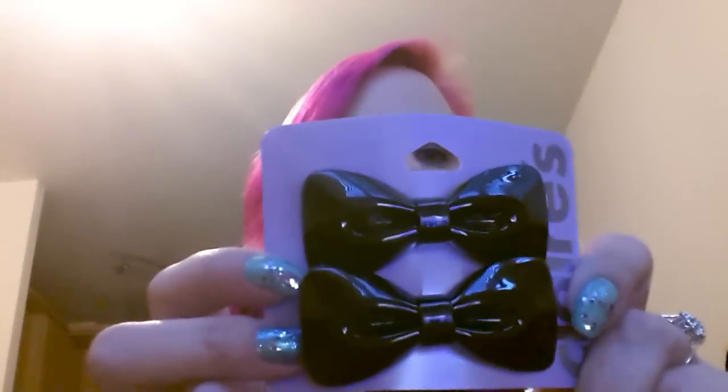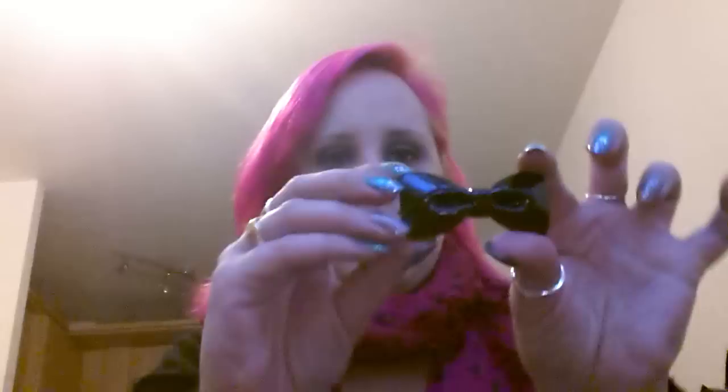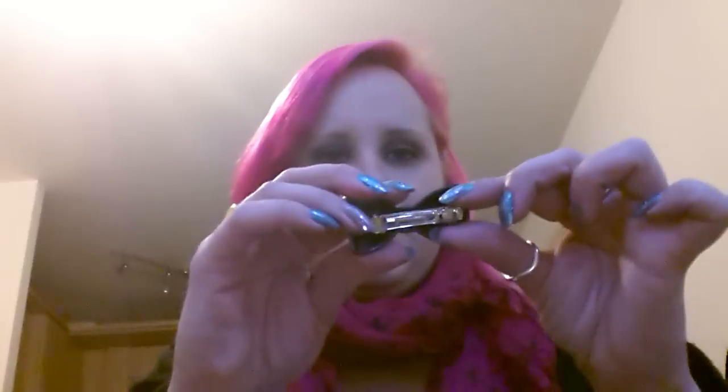Next things I got came from Claire's. These were £2.50, and they're just two cute little bow slides. I'm quite into kitsch, almost tacky type hair accessories, so I got these because they were quite cute. If I can take it off the card, I'll show you what they're like. They're one of these clips where you nip them and they undo at the back, so I thought of putting that in there or maybe on that side, rather cute. And two of those for £2.50 isn't bad at all.